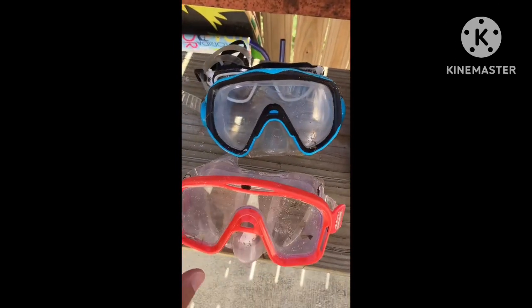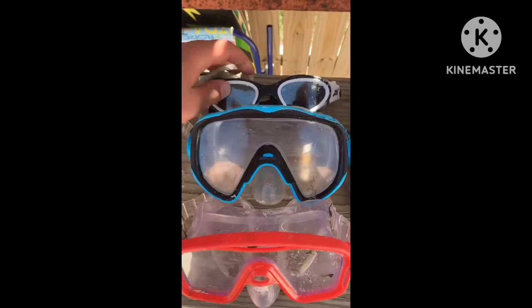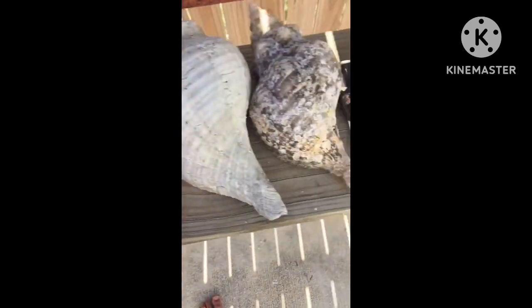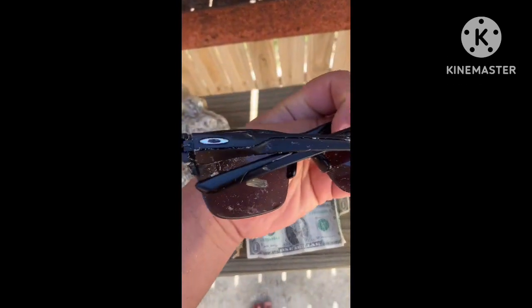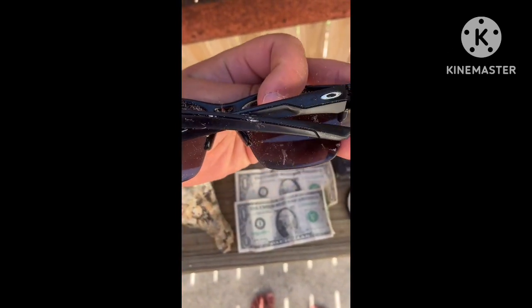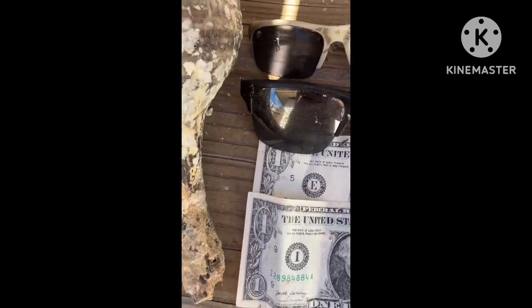Found a couple pairs of goggles. They're cheap goggles. Always cool to find these though. And then got a couple pairs of sunglasses. I don't know if these are Oakleys. I think they're Oakleys. The lenses though are completely messed up. You wouldn't be able to use those again. Found some kid sunglasses, and then got some dollar bills.